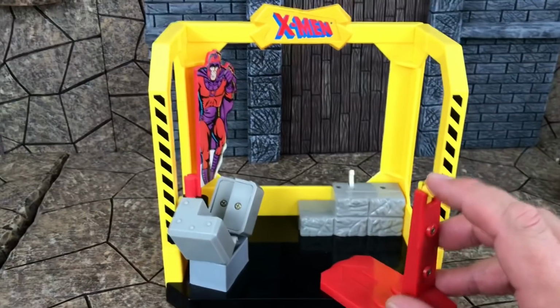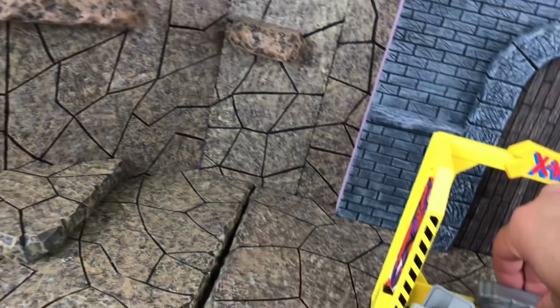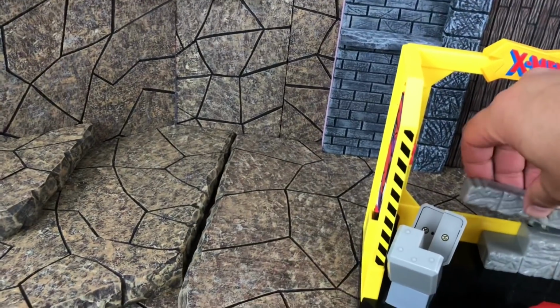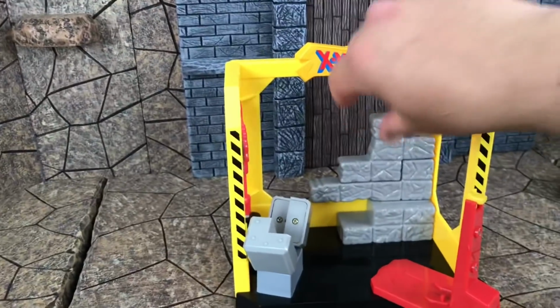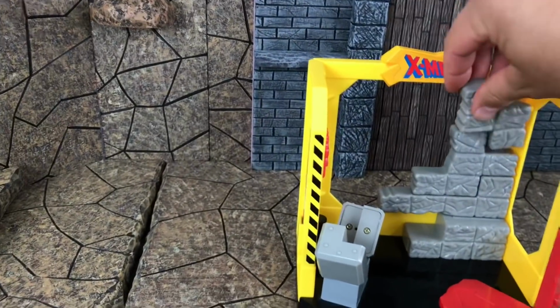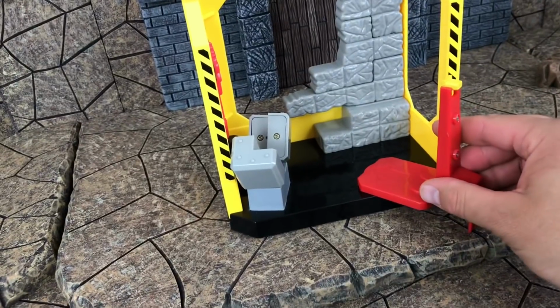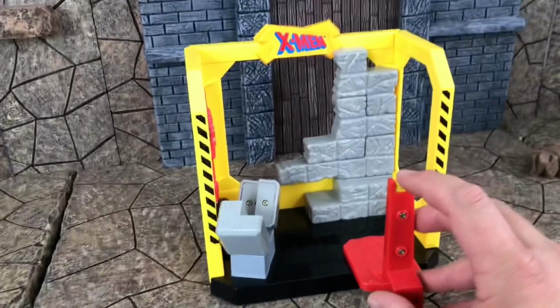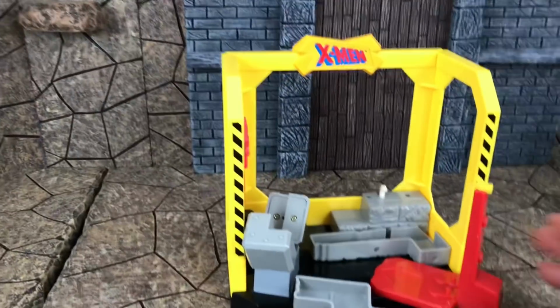And you can aim it at Magneto, and you can do the bricks. But they are quite precarious. Pretty cool stuff. Oh, that was a hoot.